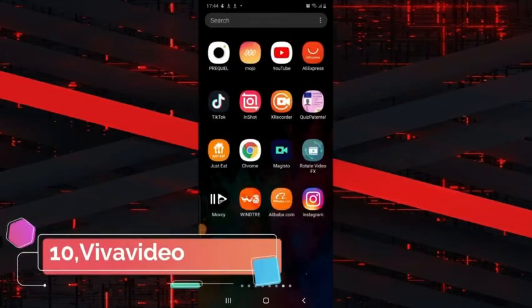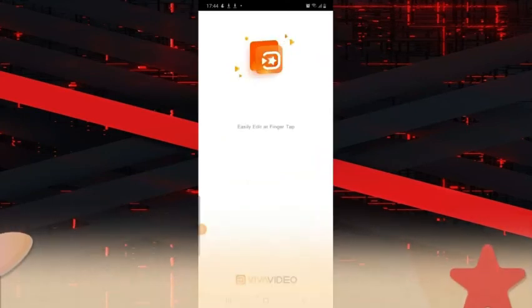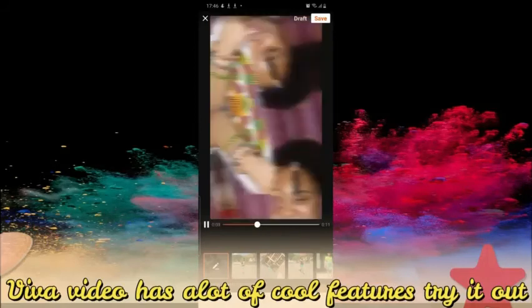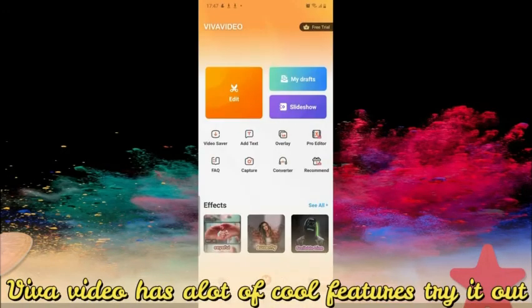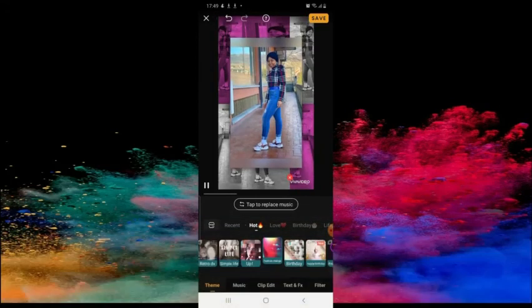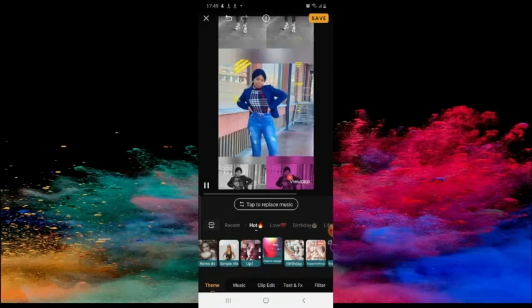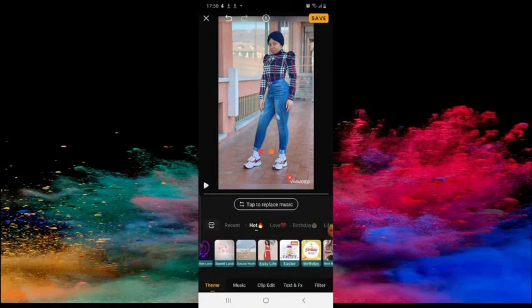So amazing people, the next app that I'm going to show you is called Viva Video. I don't know where that is. It's been such a long time since I used Viva Video. Okay, it's here. You can use it for a slideshow maybe. So you can also do a slideshow. Let's make it. It's not bad. You can use a lot of themes and they are free, so it's good.